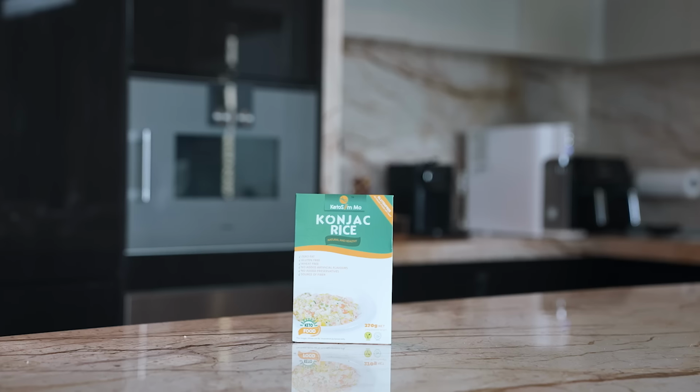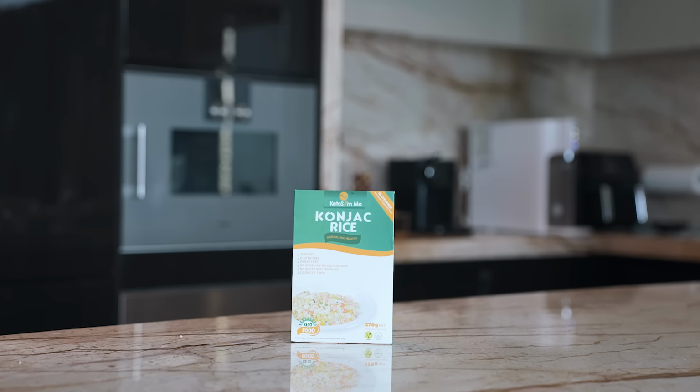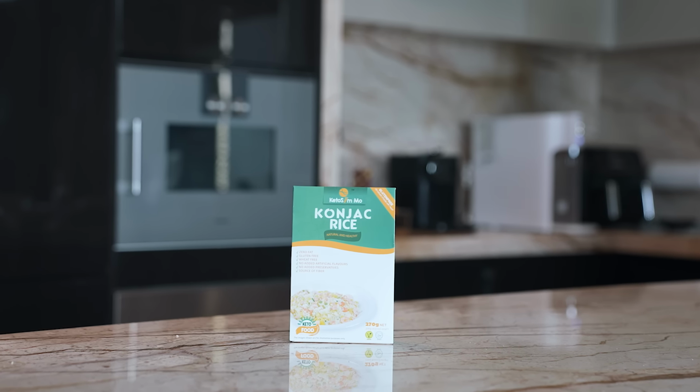So per 100 grams, it's 5 calories. In this bag alone, there is 200 grams. So it's 10 calories in this bag, which I'll add to here, which will volumize your meal.